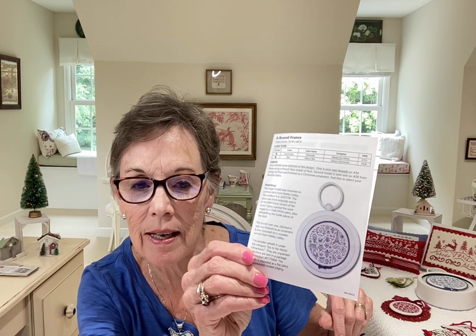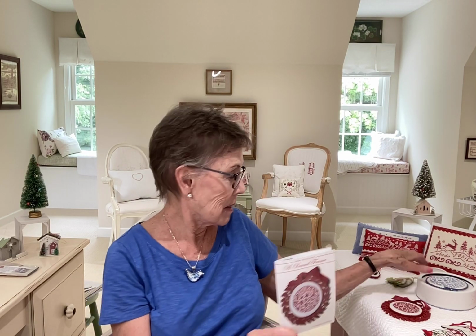Oh, sorry, whoops. Things are flying all over. Of the blue design. And then as you can see from the cover, I also worked it in red. So the blue design, let's go back to that.